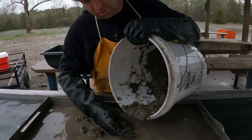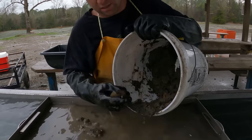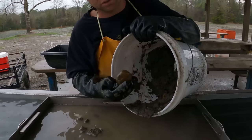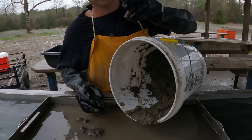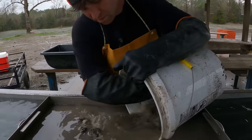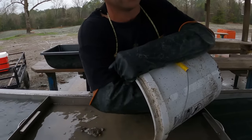Look at that rock, nice chunk of jasper. I'm gonna set this to the side. I like to take a piece out and let it dry and see if it bleaches. We don't want it to bleach out, turn white. If it keeps its original color, that means it's some really good, rich diamond ore. Okay, just about got this bucket cleaned out. It's just packed in there like concrete.